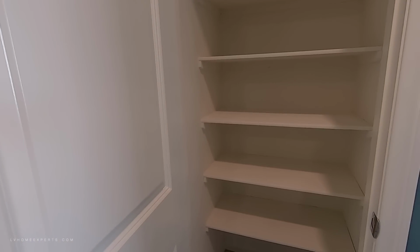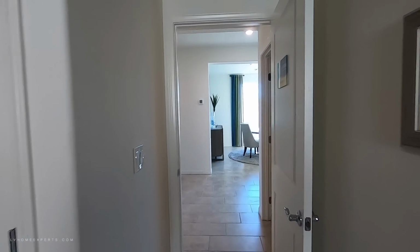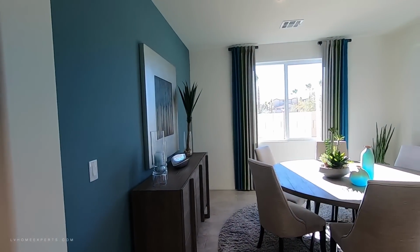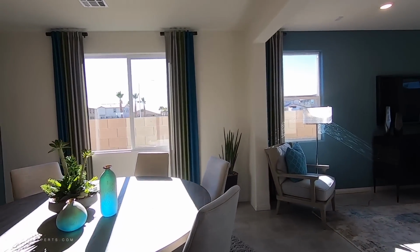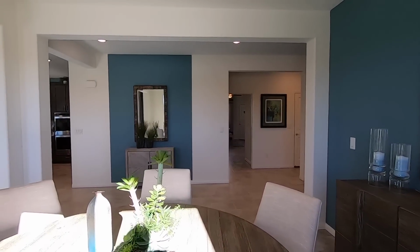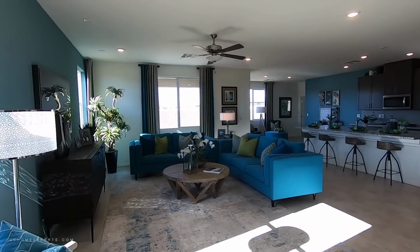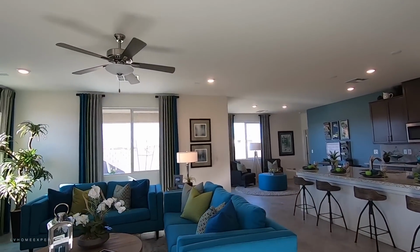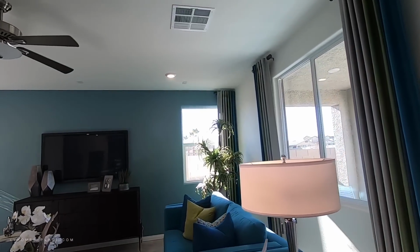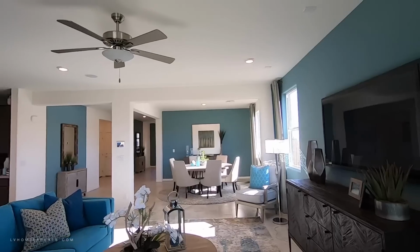So we got some storage space. Looks like we have another thermostat right there. This is a pretty large formal dining area for sure. And I love how they color block this. It's so simple. So the living room here has surround sounds, and I'm sure that is not included. Definitely got your Cat6 and your cable here as well. 4-can lighting.